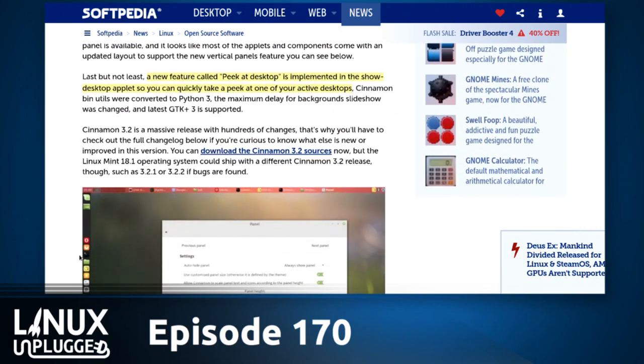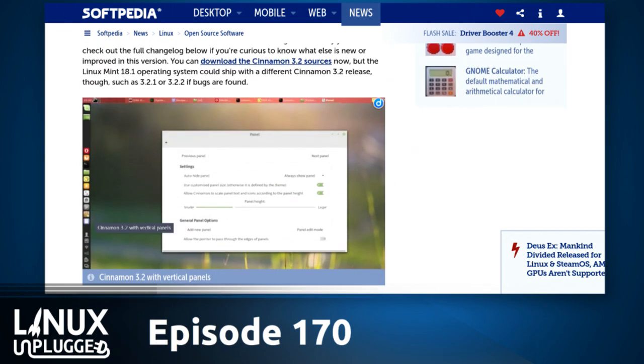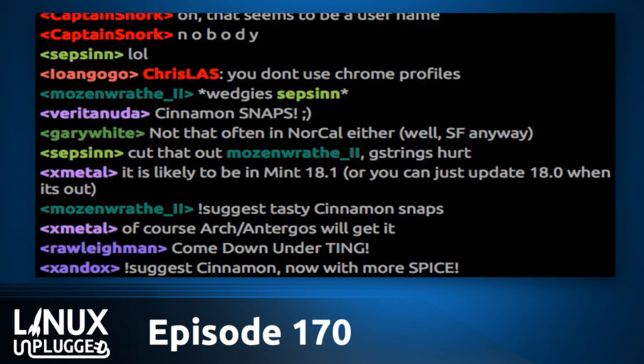And last but not least, I think probably this is the most Expose, Mac-like feature, but also kind of useful. They call it Peek at the desktop. It's a desktop applet that lets you quickly take a peek at your active desktop and throws everything out of the way. Also, support for the latest GTK 3, I believe, is in there. Cinnamon 3.2 is probably going to be hitting a point update in Mint soon, Arch repos, and other places where you get your Cinnamon.